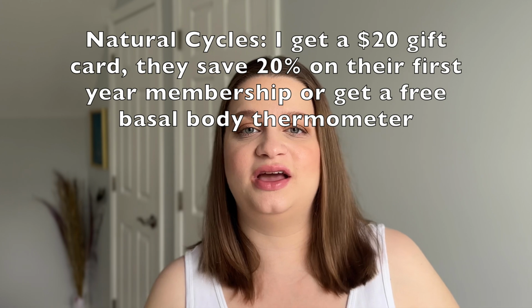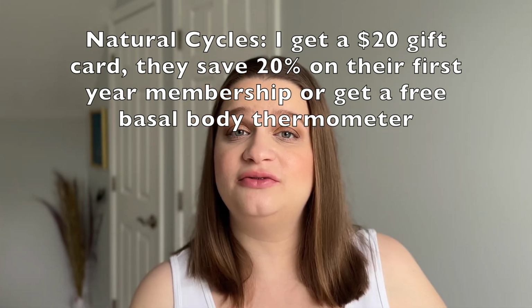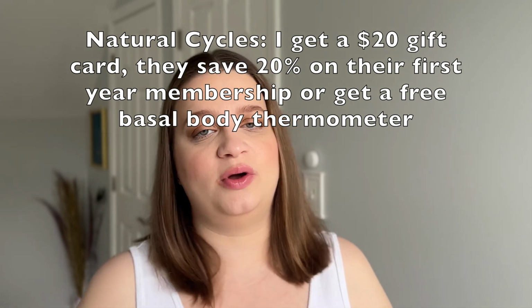Next, we have the period tracking and family planning app, Natural Cycles. I converted to this app several years ago when I decided to get off hormonal birth control. It helped me not only track my period and my PMS symptoms, and get back on track with a healthy kind of period cycle. It also helped me to avoid conception when I didn't want that to happen, and it also really helped me to conceive when I was ready.